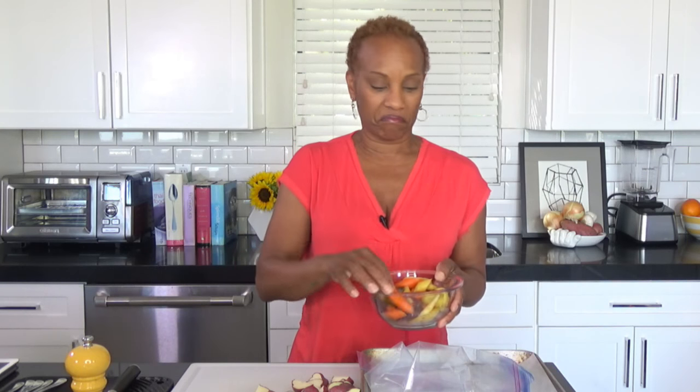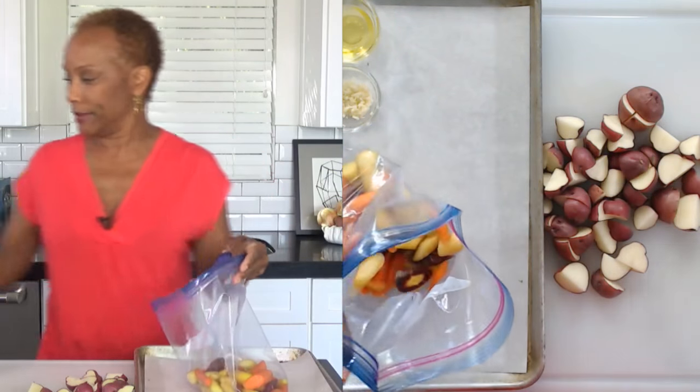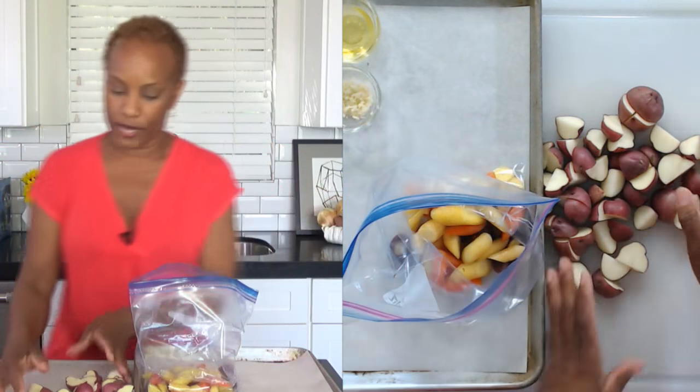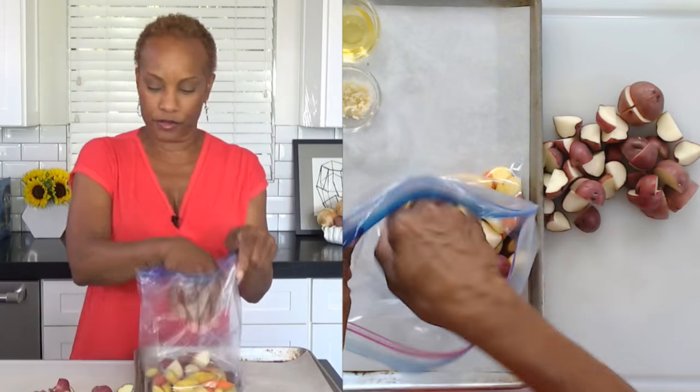I just did it because it's prettier. You could cut them however you want, in big chunks, like grandma's beef stew. You do you, whatever you want. I just like the way this looks, so that's just little old me, right? So I'm going to add that in there and make way for all my little potatoes that I just cut up.